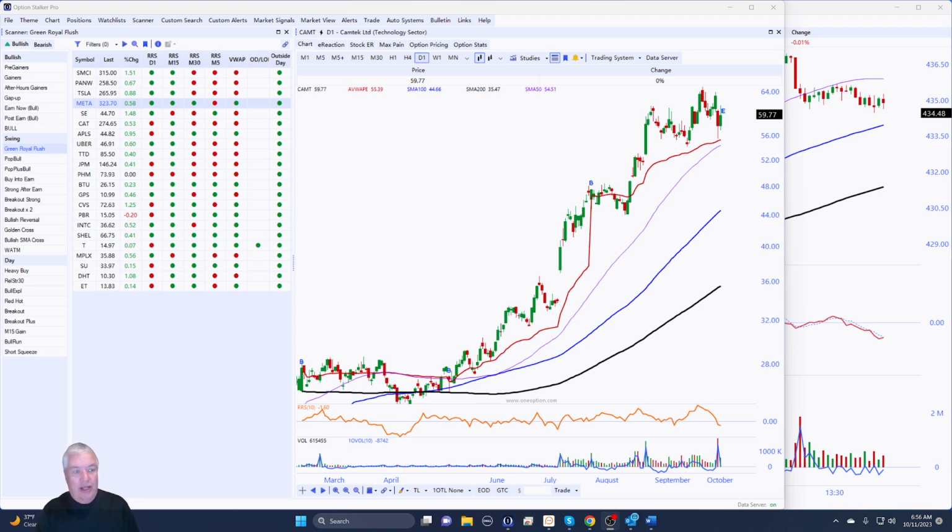CAMT was a long that I highlighted, and I gave you a long and a short. Given that I was going to be out for a week, I want to make sure you had picks for either side of the market.